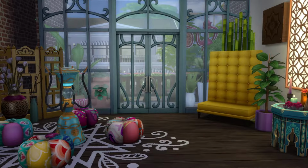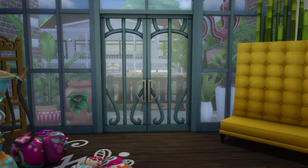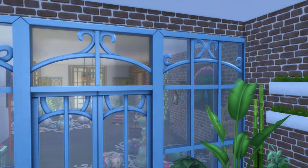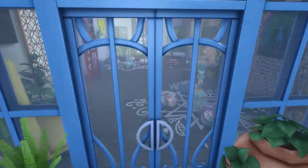Out on the balcony, I really like, which by the way, that plant is merging through, and I didn't notice it until I had already uploaded it. So if it bugs you as much as it bugs me, then feel free to fix it. But yeah, a bunch of plants up on the balcony, because I love them. You guys know this, I love them. And that is your hookah lounge.